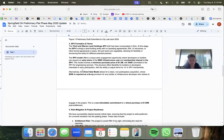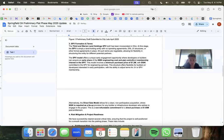show the SPV formation. The Third and Warren Land Holdings has been incorporated in Ohio. At this stage, the SPV is simply a land holding entity with no operating agreements, EIN, JV structures, or other formal agreements in place. All such terms are negotiable, allowing for flexibility in structuring the entity for different potential partners. The SPV model offers a unique early engagement opportunity where developers and builders can acquire an early share of the $98,000 engineering cost and plat control and membership interest in the SPV.